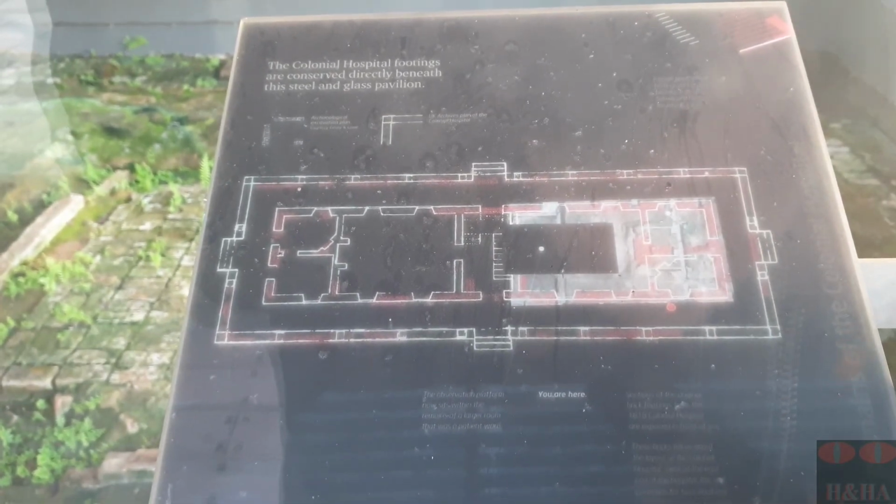But there's lots of information, and it's good for kids to come and see what the history was like. It's okay hearing about it in textbooks, but coming down to a site like this and actually seeing it for yourself and the atmosphere is really thrilling. It's a piece of our history that really shouldn't be ignored.